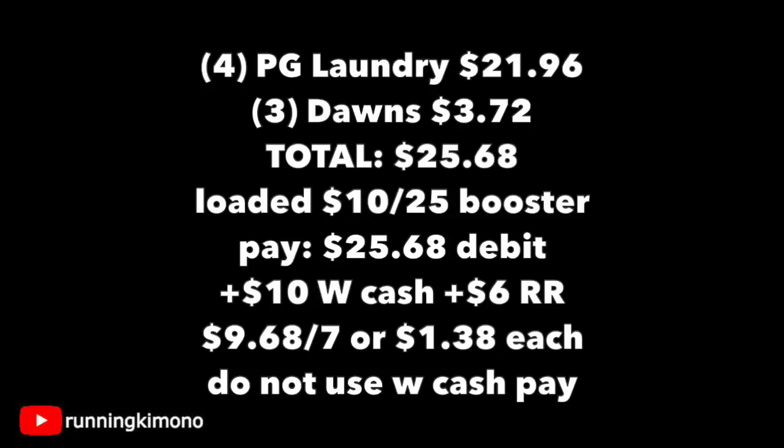I think I used every single one on my store card, so I was out of luck. I would have to pay $25.68 with my debit card, get back $10 of Walgreens cash for my booster, and then $6 in register rewards, $5 for the P&G, and then $1 for the Dawn. So it makes it $9.68 for the 7 products, or $1.38 per. Now, do not use any Walgreens cash or store register rewards to pay down the balance because you're using that spend booster. But a little deal for you guys.